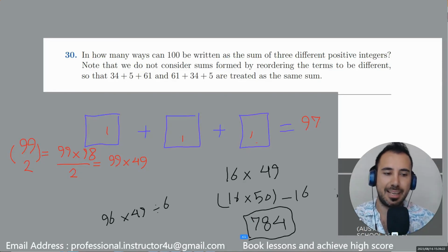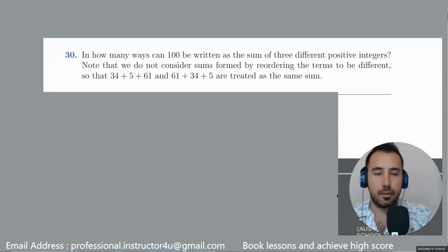That's this approach. I wanted you to learn this, but this is more difficult than the second approach. The second solution will be easier. We also have a second solution that I think is easier. So let's go and do this. We're just going to count.